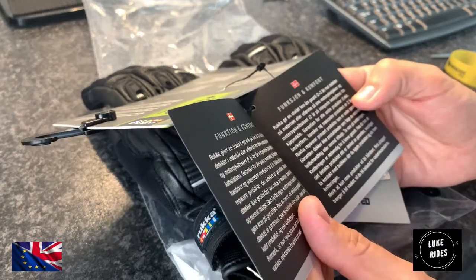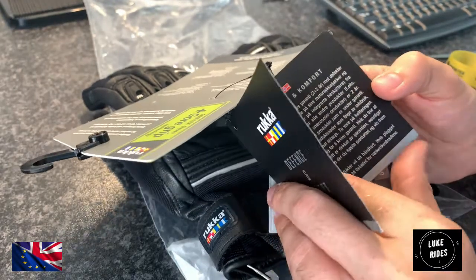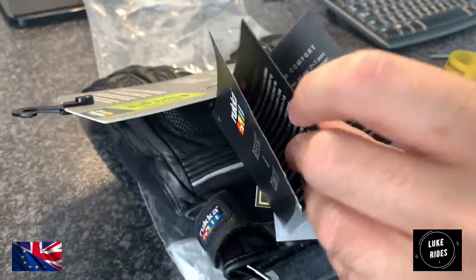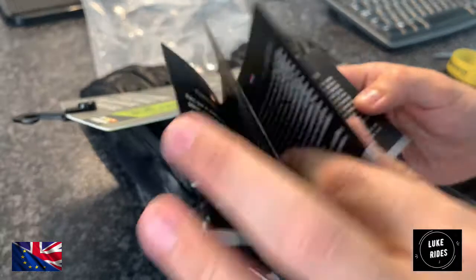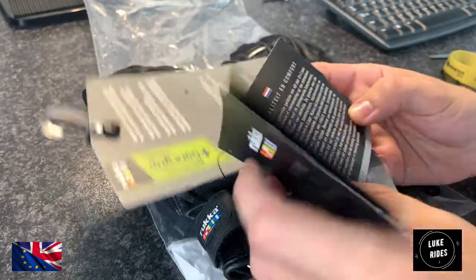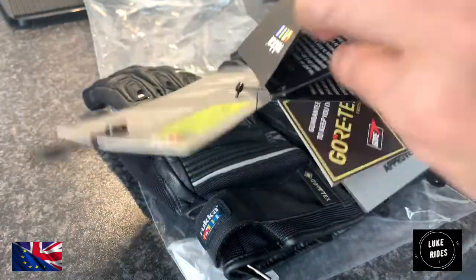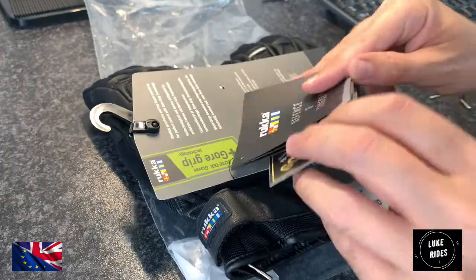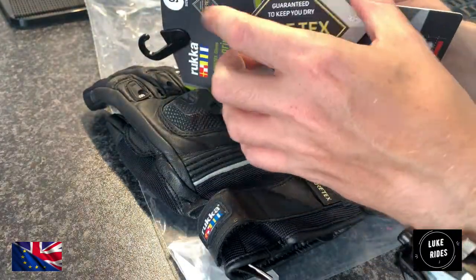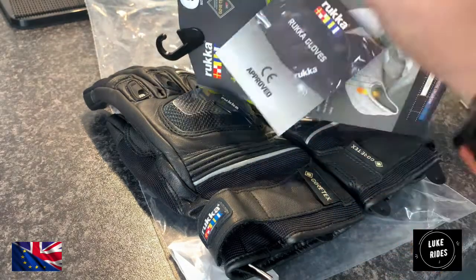You then get it in various different languages. You've got Sweden, Norway, Italia, Spain, French, and all sorts of different languages. And they're very likely just going to talk about the Rukka brand itself. So you get that, which is kind of different. Guaranteed to keep you dry, Gore-Tex.